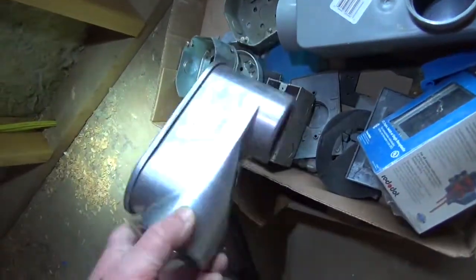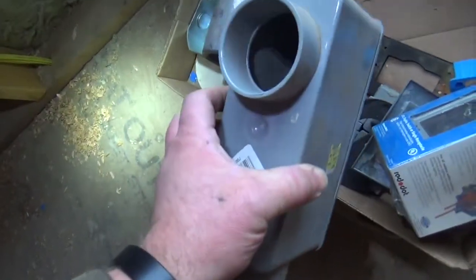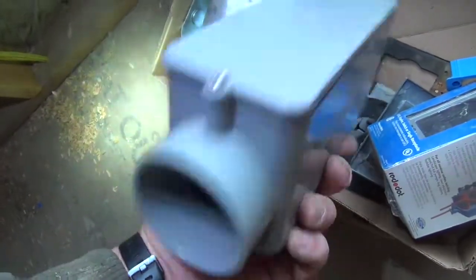I got these. This is a screw-on one. I wouldn't have had anything to work with that. We got this one. That one we could have used. That's my stuff. Wire nuts and the big outside switch. And lunch. Little chicken strippage.